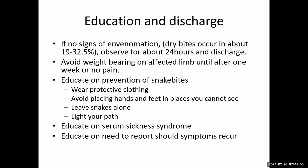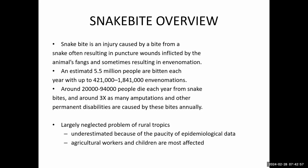Thank you. I want to go through just a few, an overview. Snake bite is an injury caused by a bite of a snake resulting from puncture wounds inflicted by the animal's fangs and sometimes resulting in envenomation. About 5.5 million people are bitten by snakes every year, and about 20,000 to 94,000 people die each year from snake bites. It is a largely neglected problem of the rural tropics, occurring more in poor settings and among children and farmers. Next slide, please.